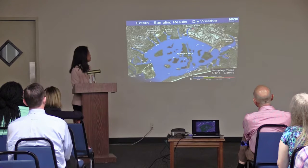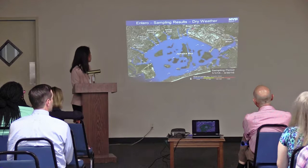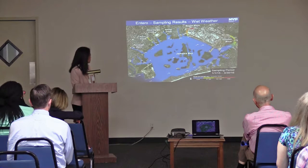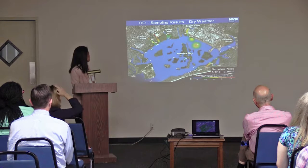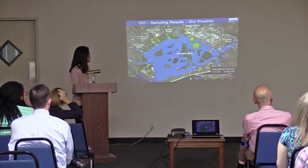And of course, we also looked at internal because it's the upcoming standard. And this is compatible with what we're seeing for the people in Bergen Basin. And this is the wet weather. And we also took a look at the dissolved oxygen in the tributary and the bay itself.